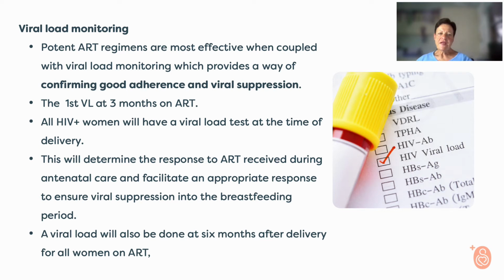Then it's also very important to monitor the viral load during pregnancy, which you're also not really involved in to a large extent, because this has also been part of what's going on in the rooms of the doctors that the patients see. But usually the ARV treatments are most effective when they are coupled with viral load monitoring to see whether, for different reasons, these drugs are effective and whether there's good adherence, whether the mothers are really using the drugs as they should be.